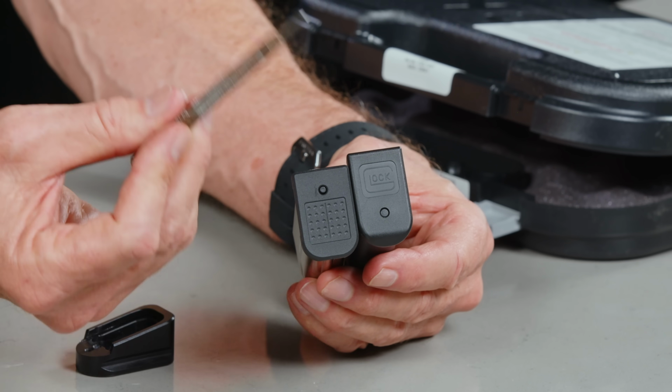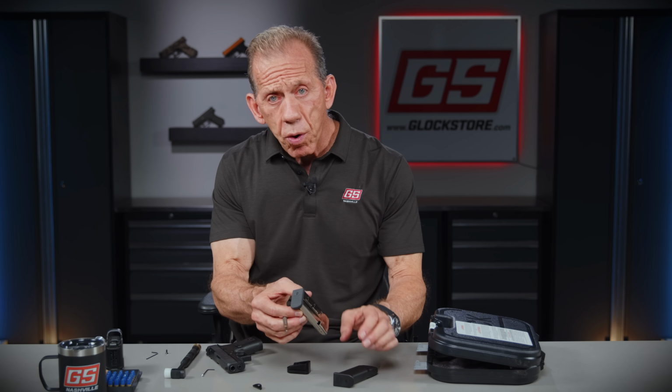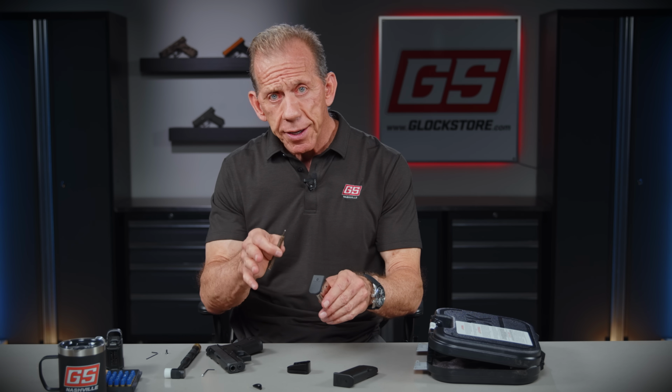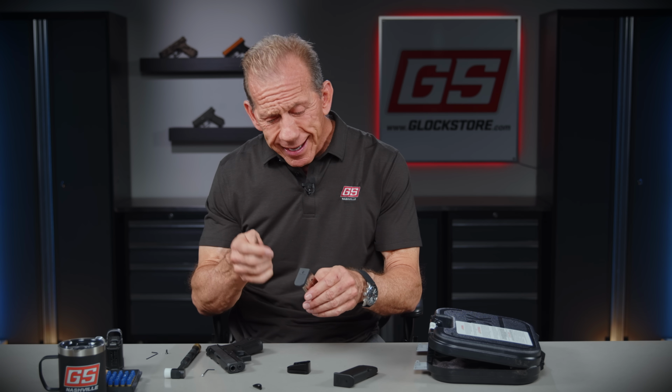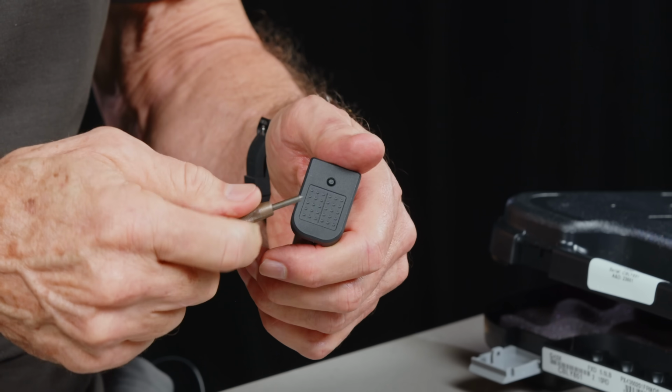All we need to do is use a punch. Now, one thing I'm going to warn you is that this comes off a lot easier than the Glock factory base plate, which you kind of have to struggle to get off. This one is so easy, it's almost scary, so you want to be careful not to let that spring fly across the room.